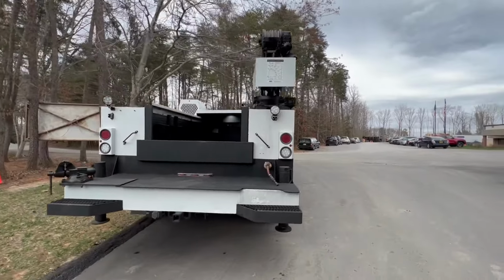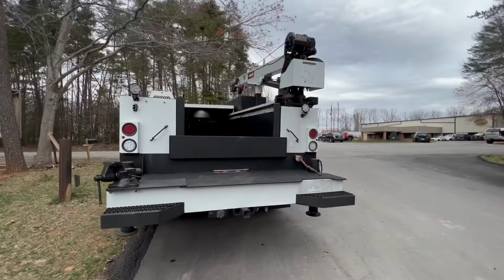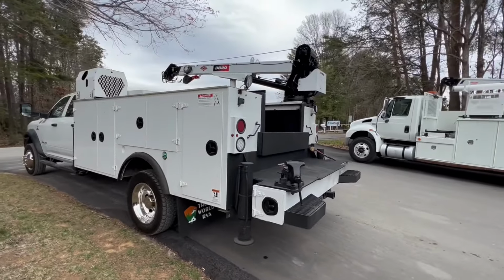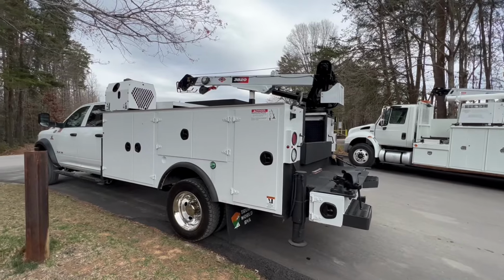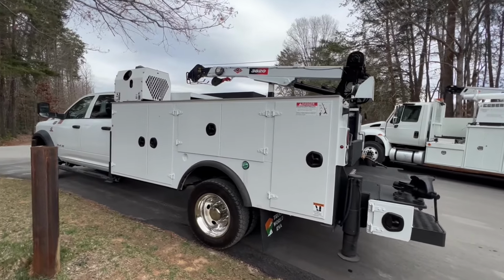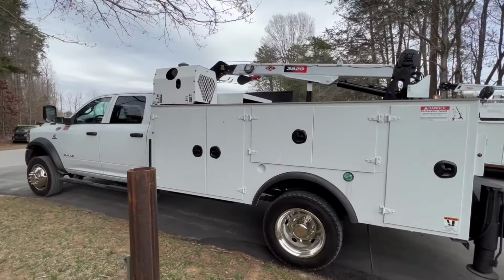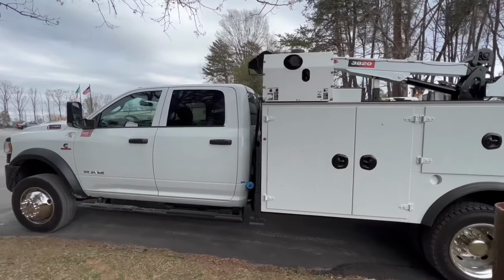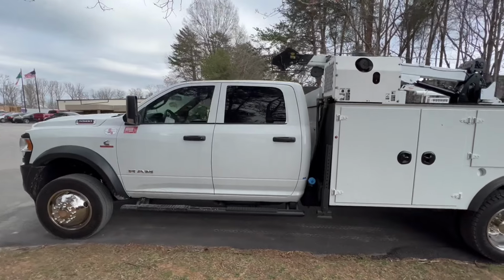Now the goal of these videos is to show you everything about the truck as if you were here looking at it in person. So I'm going to take some time, go around the exterior of it, showcase any cosmetic imperfections, look inside all the bins, inside the cab, and then after that I'll do a cold start, a drive, and a crane and compressor demonstration on it.